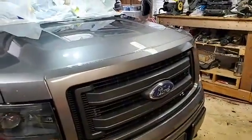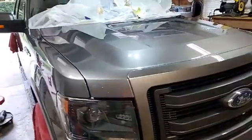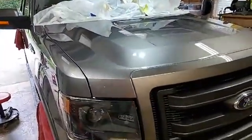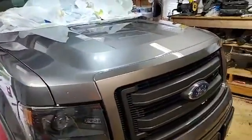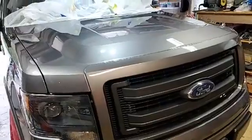Oh boy. But I may polish that last panel back there and then maybe break for the day. Depends on how I feel, but I'm getting pretty tired right about now, folks.